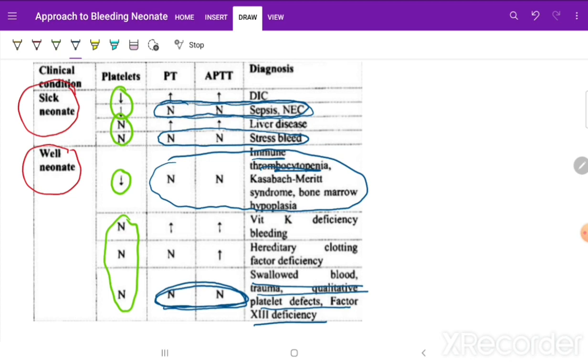Okay, then next, coming to a sick neonate with thrombocytopenia and increased PT and increased APTT, it is DIC. Whereas a sick neonate with normal platelet count with increased PT and increased APTT is liver disease. All right. And a well neonate with normal platelet count and increased PT, increased APTT could be a vitamin K deficiency bleed.